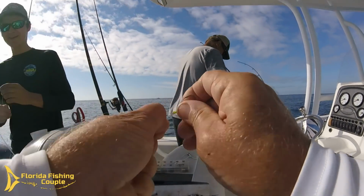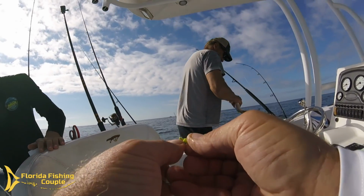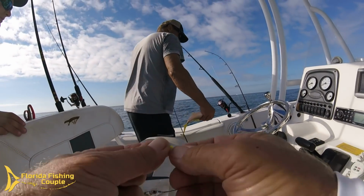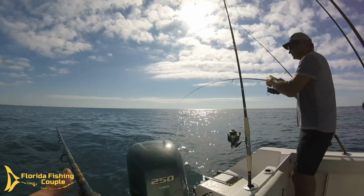Yeah, you're right. I'm saving his beak, so if anybody needs a beak, it's going to be in this bucket. All right, perfect. It's the only one we got. Nice catch, Dan. That's a good one. Did you get that on a jigger? Yeah. Meister today.